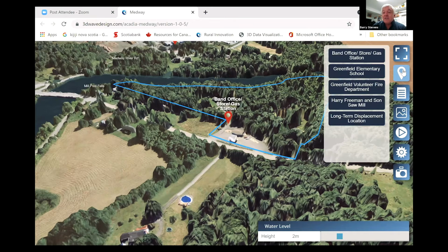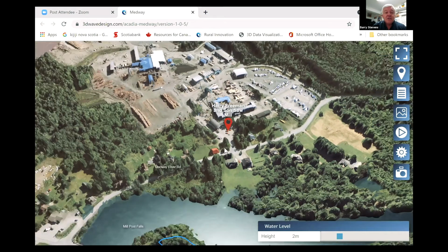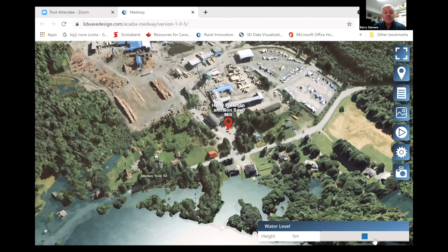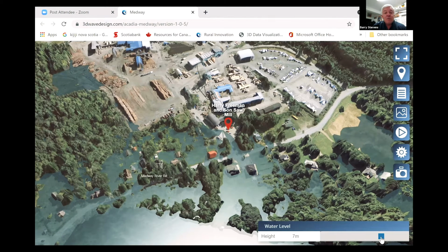You can go to any of these locations, go through the pull-down menu, for example. So you have access, and you can see the detail. You can see the piles of lumber. So if we were to flood this, now mind you, we're going to have a hard time to flood that, but you can see that it's coming in right even to the wood piles and around the houses. So all of a sudden, the risk is personal.